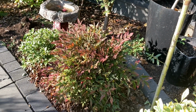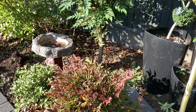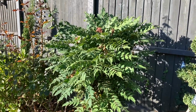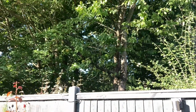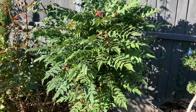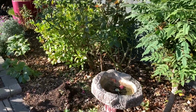We have nandinas. They are always good and easy to look after. Just do their own thing, look after themselves. As does this, my Mahonia. It was right up here and I cut it down, I think it was a year ago, so I obviously did something to it, and it hasn't flowered ever since.